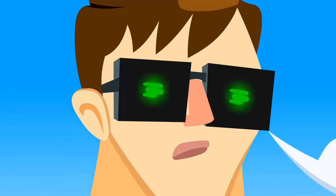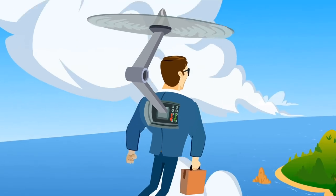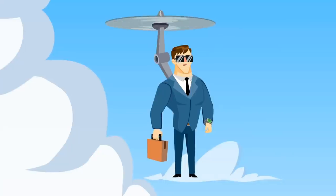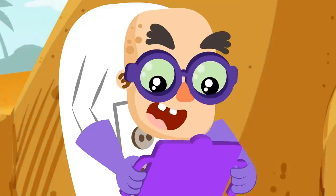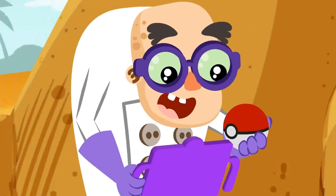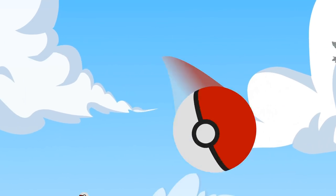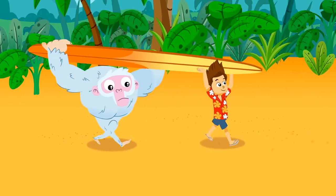That's so cool! Why is there a minion flying over the island? Dr. Spooky! What's he up to? A Pokeball! But what? He's throwing them on the island! They're evil Pokemon!